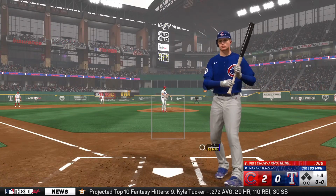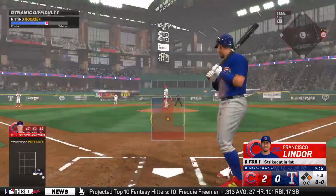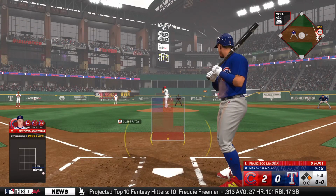And that's ball four. Boog, do you think you could draw a walk in the bigs if we gave you enough at bats? Oh, that's a good question. I think that if they gave the pitcher a false scouting report on me, yes, I think I could draw a walk.